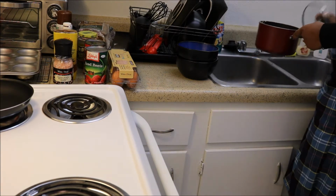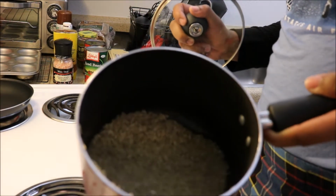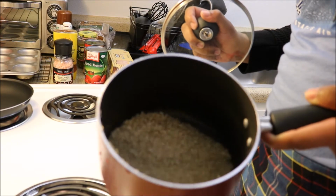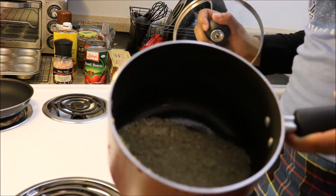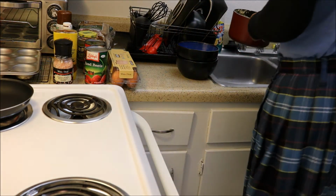In fact, this is my 3rd time rinsing, and I mean, the rice looks clear enough. Doesn't look cloudy or anything, or too cloudy. I like it. I can see through. It's like Hawaii water. I can see right through. Alright, last rinse.